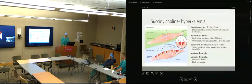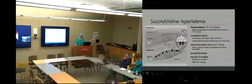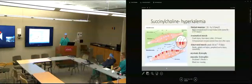So everyone that we give succinylcholine to will have an increase in their serum potassium. We estimate that for normal people that increases by only about a half. So as long as someone's starting potassium is less than 5 or 5.5, you're not going to cause a hyperkalemic arrest. The other important consideration with that is that succinylcholine actually is not contraindicated in renal failure. It's contraindicated if someone has renal failure and hyperkalemia.